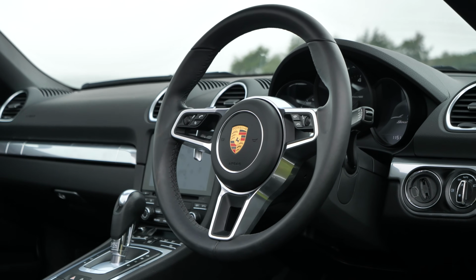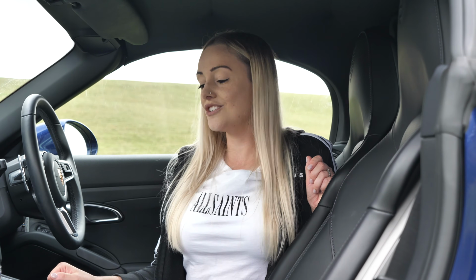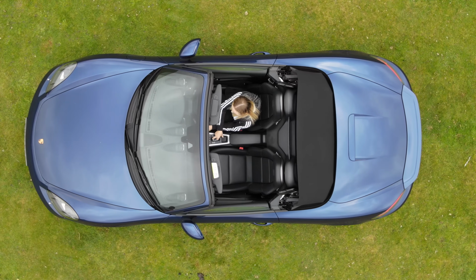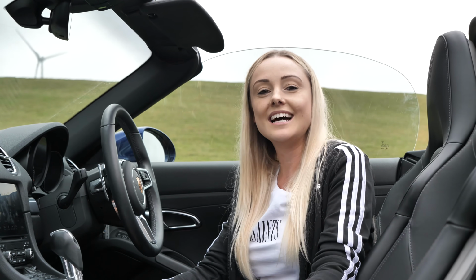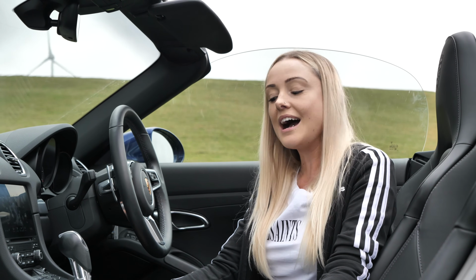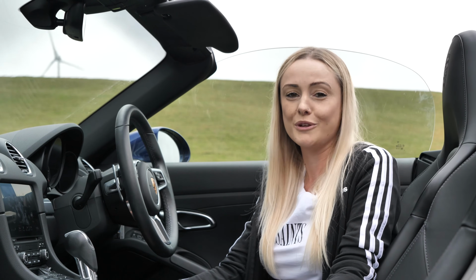Of course the main reason that you choose the Boxster over the Cayman is for the simple fact that you can take the roof down, and it's just as simple as doing this. As you can see, the Boxster roof only takes 9.5 seconds to go down, which is quite impressive. It can also do this at up to 35 miles an hour. I'm going to go for a drive now, but as you can see, the weather is pretty rubbish, so I am going to put the roof back up for that.